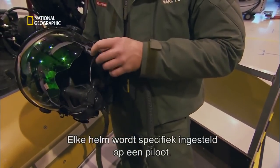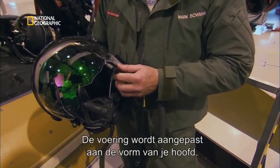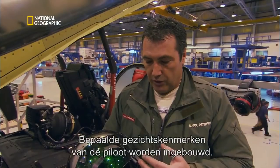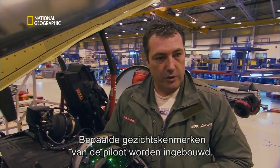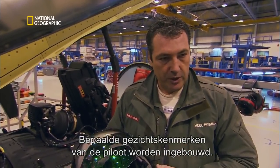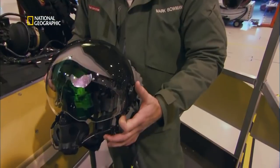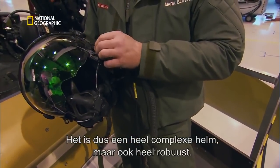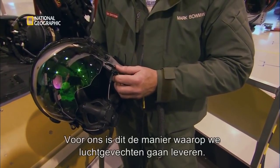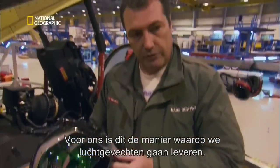Each helmet is uniquely programmed to its specific pilot. And the liner is scanned to the pilot's own head size. Also, there are various parameters that are particular to the pilot that are built into the optics, which means again that it's very personal. It is personalised. So overall, a complex helmet and a very robust one as well. It really is, from our pilot's perspective, going to revolutionise, I think, pretty much the way we conduct air combat in the future.